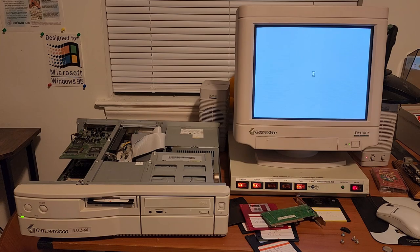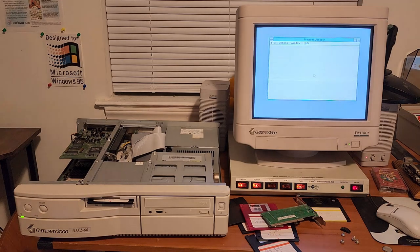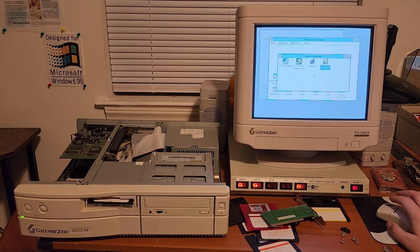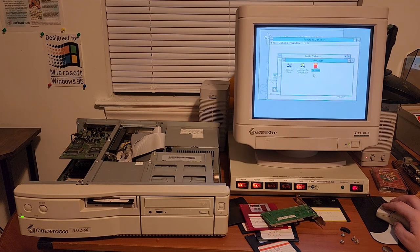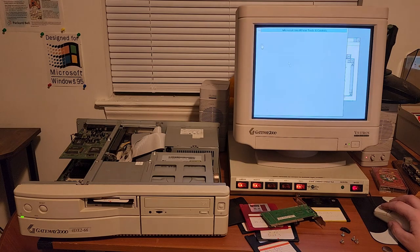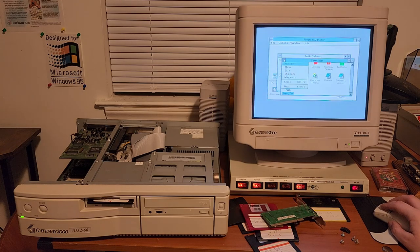Alrighty. By that I mean, if the AWE portion doesn't work, we'll keep the sound card in here, but just not use the AWE portion of it. Yeah.